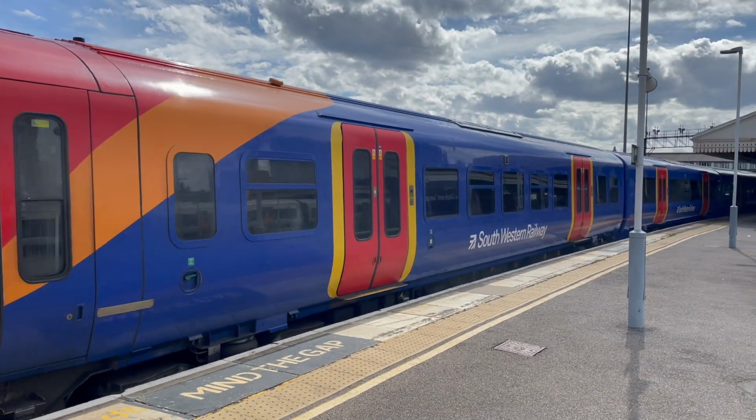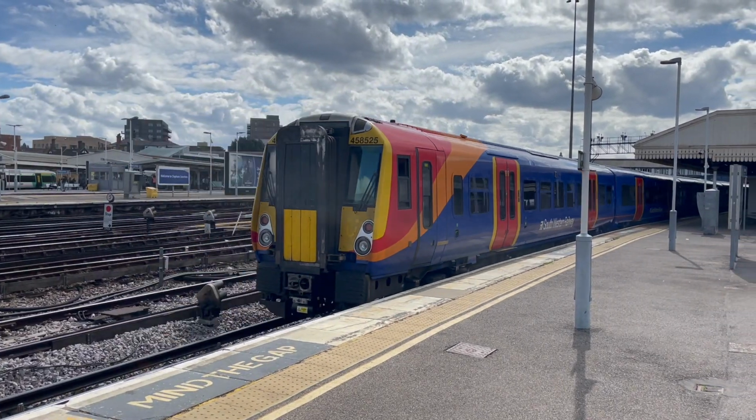These trains certainly have a bit of stability on board, which is something I can definitely commend. So you might wonder why I'm doing a video on the 376. Well, because I find the 376 to sort of be the Southeastern equivalent of the SWR 458 that I looked at in a previous video. It's kind of the middle child in the domestic network.